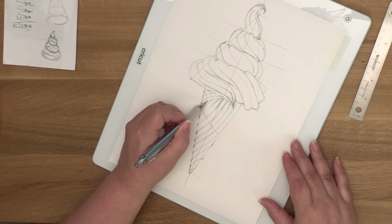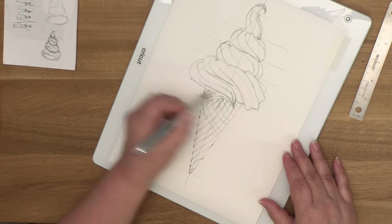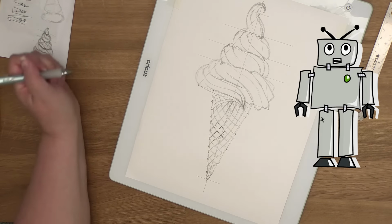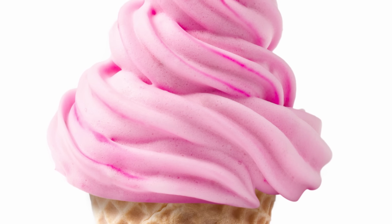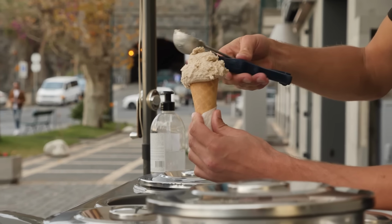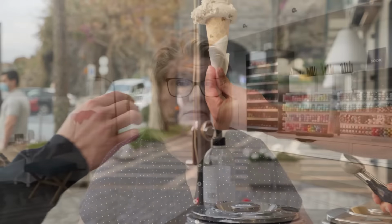When you watch someone sketch, you're literally watching them think on paper. For people who can't draw, you're just assuming that I'm in robot mode right now. Beep, beep, boop, here's your ice cream cone. But that's not what's happening at all. Yes, I'm looking at an ice cream cone reference and I'm capturing the basic likeness. But I'm also thinking about my memories of ice cream in the past. I'm thinking about what it tastes like, what it feels like. There's a lot of me in this sketch.